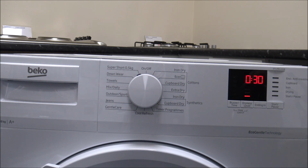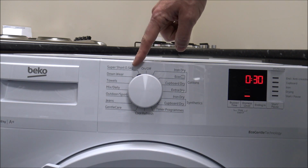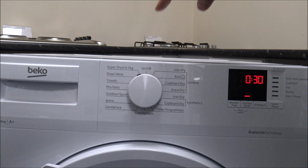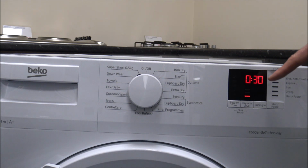And then what you need to do is to really dry them quickly. And this is an excellent program for that. So this is really designed for, as it says, 0.5 kilogram. So there's around 2 or possibly 3 shirts, and that will get them ready for ironing. And that takes around half an hour. So this program could be a lifesaver if you've got kids going to school to make sure they've got a nice clean shirt.